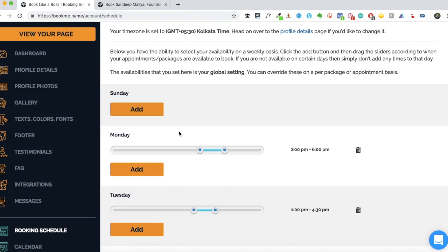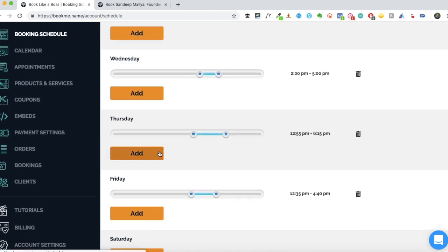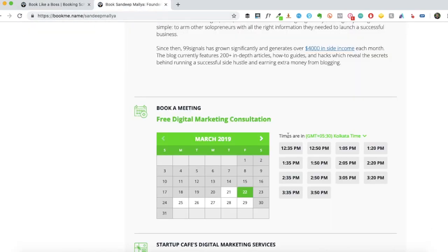By default, Book Like a Boss has 9 a.m. to 7 a.m. slots available for weekdays, and you can change that. On certain days you wouldn't probably want meetings to be fixed through Book Like a Boss. For instance, on Monday morning, which is generally packed for me, I wouldn't want any time slots to be available. So on Monday I've made only 2 p.m. to 6 p.m. available on Book Like a Boss. Similarly, on different days I have different time slots, and all these time slots are seen here on my Book Like a Boss landing page.